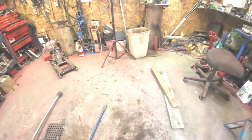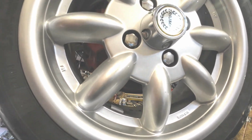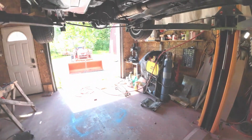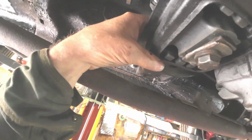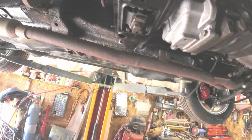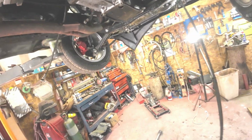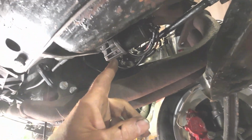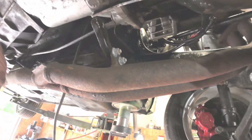Another thing I noticed while I was apart here, while it's up in the air, there's a little bit of a shake to the wheel here, so I have to tighten that wheel bearing up a bit, which is okay. And then now I have to put these bolts in the motor mount back here. Then I'll put the prop shaft on. Well, things are coming along all right. Oh yeah, and I hooked up the electricity to the starter up there. Okay. All right, I'll carry on there.